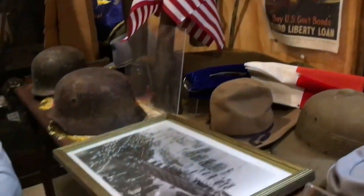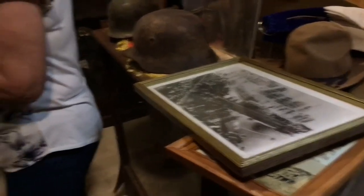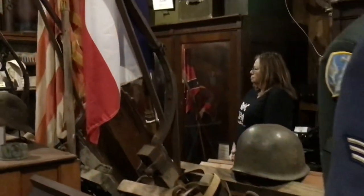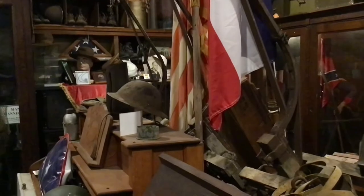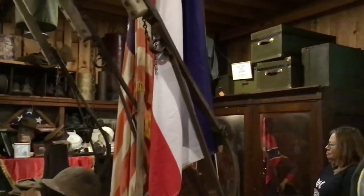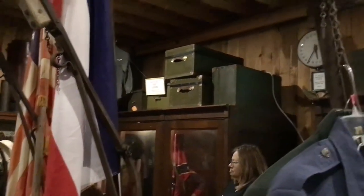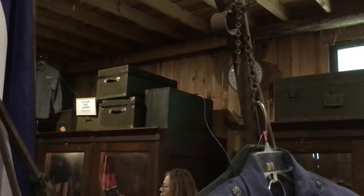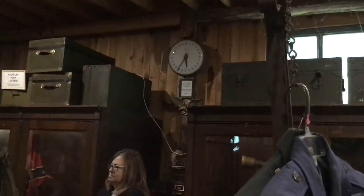When he was 21 years old, he was one of the ones chosen to escort the unknown soldier, the World War I unknown soldier, from Le Havre, France, all the way back to Washington, D.C. So he was one of the honor guards. When you see pictures of the honor guards on the ship, he was one of those honor guards to bring the soldier's body back.